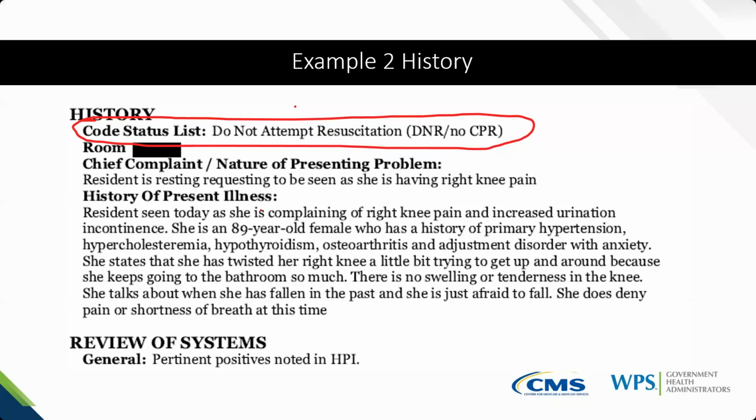So the patient is being seen for right knee pain. This knee pain did not start after the other practitioner saw the patient. The patient is indicating that they have the right knee pain. There's increased urination and incontinence. 89-year-old female has a history of primary hypertension, and then other things listed there. States that she twisted her right knee a little bit, trying to get up and around because she's going to the bathroom so much.